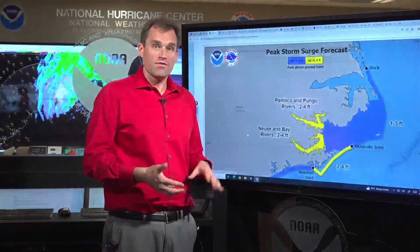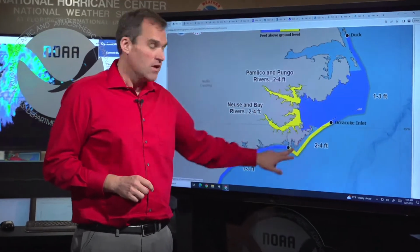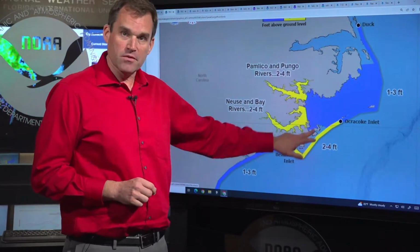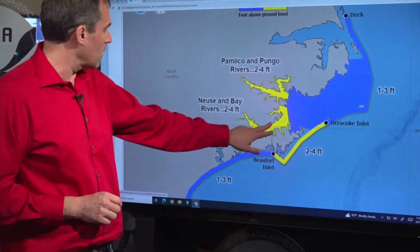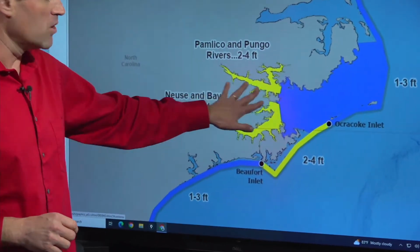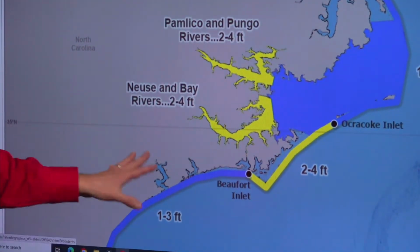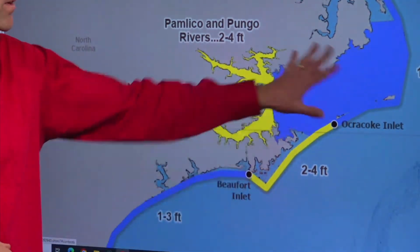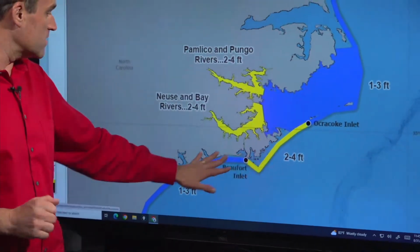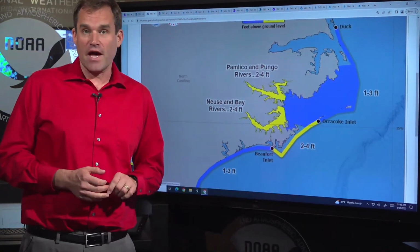I do want to touch first on the storm surge. We have a storm surge watch in effect from Beaufort Inlet to Ocracoke Inlet, especially for the Sound side of those portions of the Outer Banks. And then we're seeing water piling up in portions of Carteret County, up the Neuse and Bay rivers, the Pamlico and Pungo rivers, where we could see 2 to 4 feet of inundation above ground level. Even outside of those areas, we're still seeing inundation of 1 to 3 feet above ground level in places like Hatteras all the way up to Duck, and then west of Beaufort Inlet along the portions of the North Carolina coastline to the south.